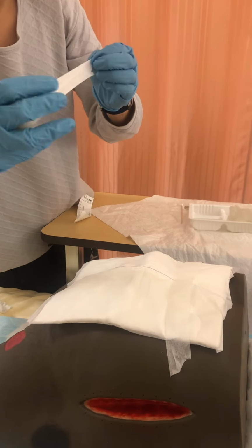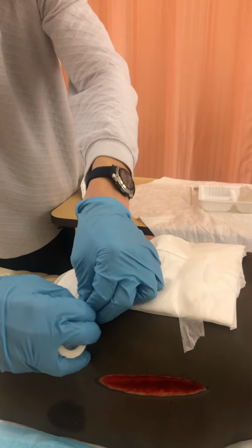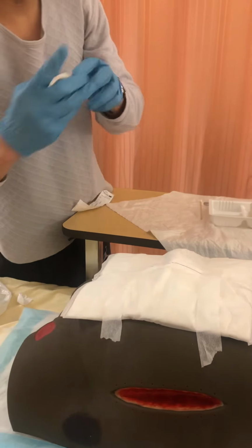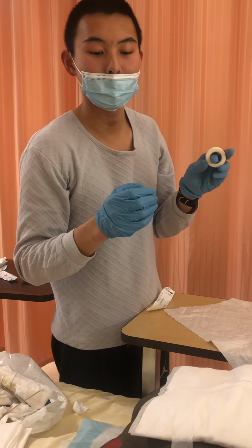Again, I'm just assessing for signs of healing and noting any odors or anything like that coming from the wound as well. Thank you, Mr. Gray. I will do my exit safety check and chart that I did this on the wound care flow sheet as well as the IPN.